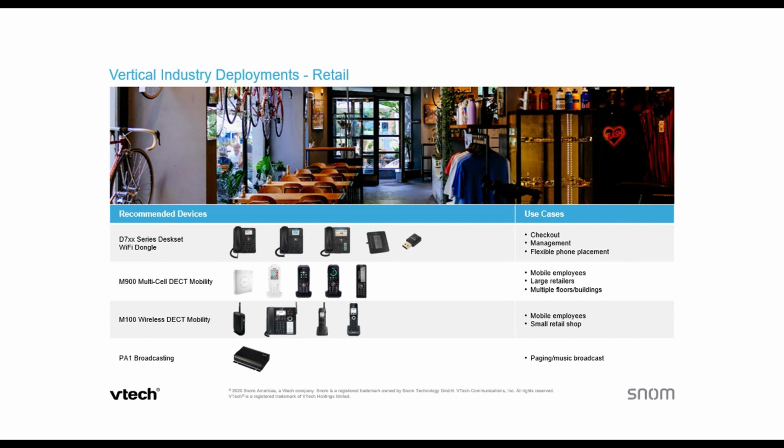And if we go to the next slide, we do have a lot of other verticals that we integrate with some of our other products. We just wanted to show you that we do have a full deskset range if we need more for a traditional office environment, or we actually have a multi-cell DECT solution if we need to get into a larger installation that might cover even more spaces, whether it's a very large retailer like a Walmart or something like that, or if you have a college campus.